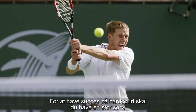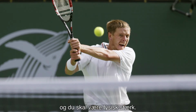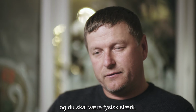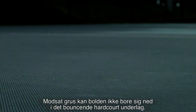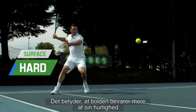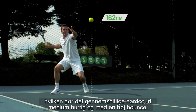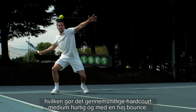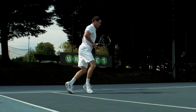To play successfully on the hard court, you need to have a big serve, you need to have fantastic ground strokes, and you need to be physically strong. Unlike on clay, the ball can't dig into the bouncy surface of a hard court. This means the ball keeps more of its speed and leaves at a high exit angle, making the average hard court medium fast and with a high bounce. But the hardness of the surface comes at a price.